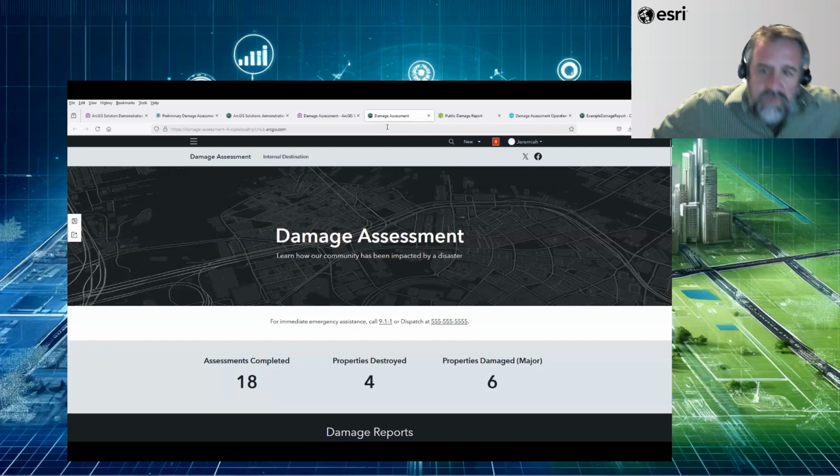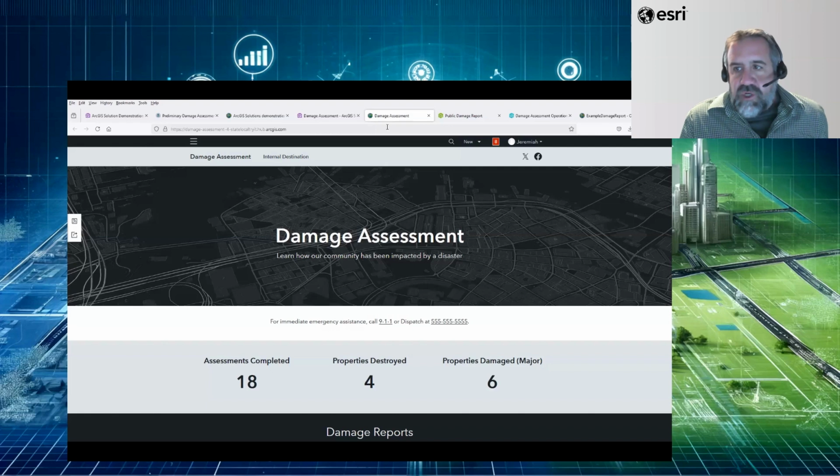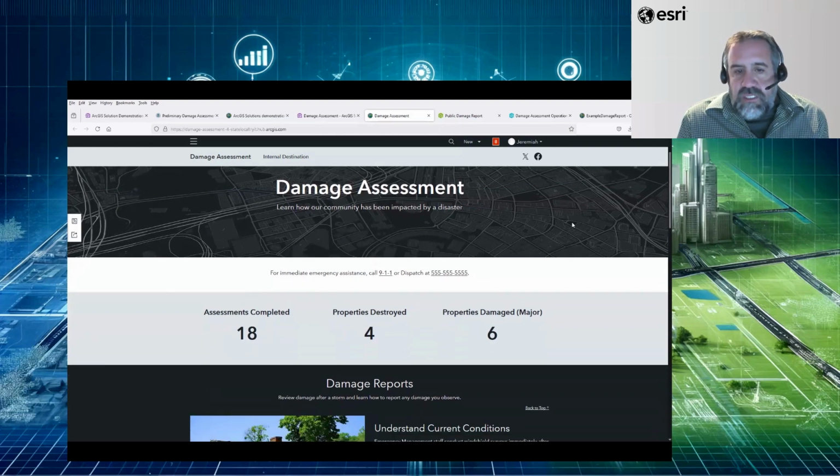So I'm going to start off with the very first piece. I'm going to work on the left on that slide I showed earlier, where I'm going to assume the role of a resident that wants to find information out about what's happening in the community. So I can scroll down and I can see that we're providing information about this number of assessments that we completed, how many properties are destroyed, and so forth.